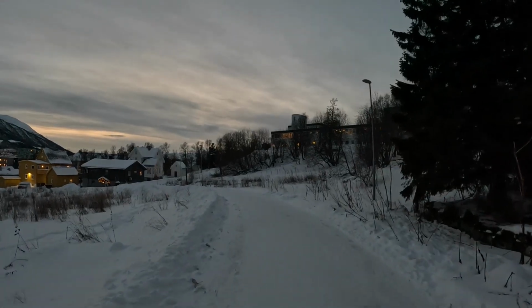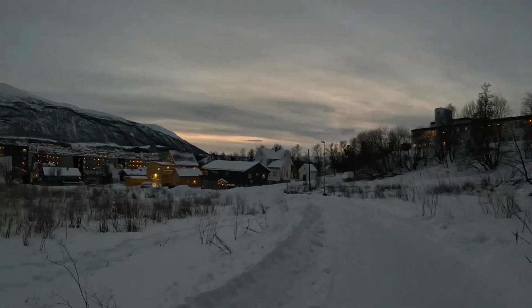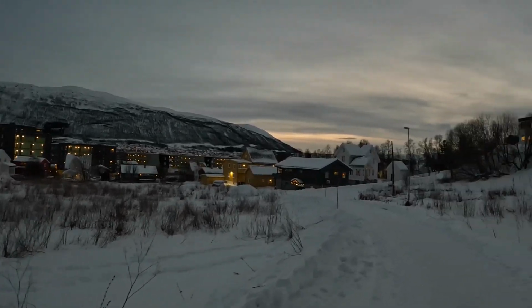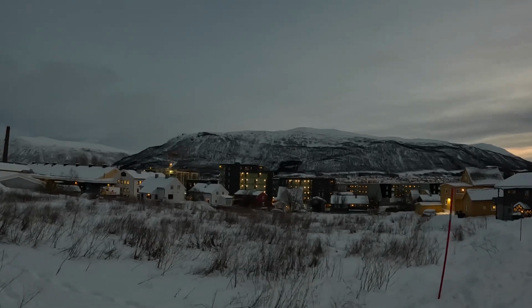It's a new day here in Tromso, and it's a bit of a late start for us. It's about 1 o'clock in the afternoon right now, and basically we didn't get in until 2 o'clock this morning from the Northern Lights tour, so after sleeping for a bit and having some breakfast, it's a bit late for us to go up the cable car over there, which is our original plan.